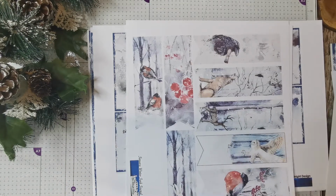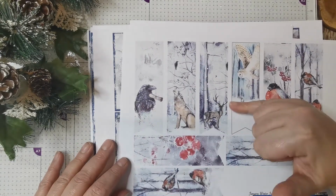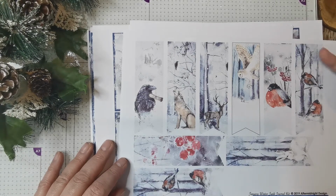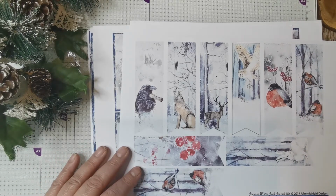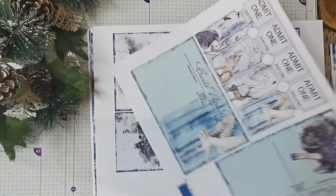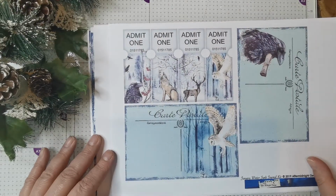Lots of banners. I'm never sure what to do with banners, really. They're not my favourite. But I tend to cut them off and put them on the edge of an envelope or something like that. Yeah, if I do use them, I only tend to use one or two. These are beautiful in this blue colour.